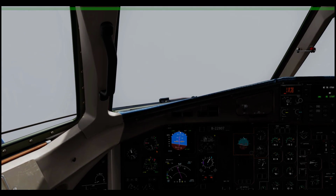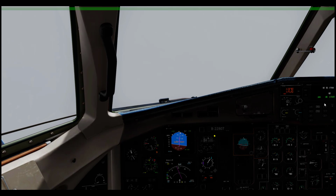Climb and maintain flight level 190. Flight level 190, 555.